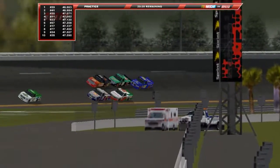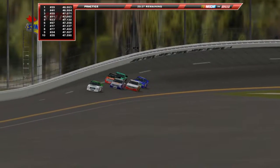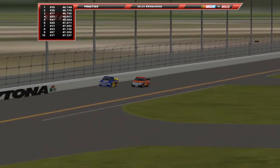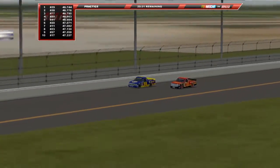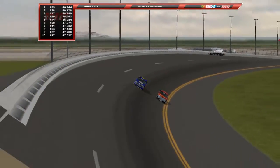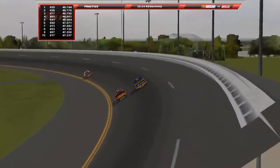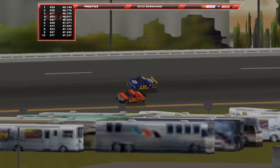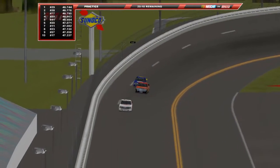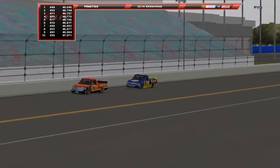Those Dodges trying to work their way around the track. No idea where Peter is right now, but we'll go on around, take a look. There's Nathan Stapleton in that 70 and Trey Wright in the 88, one of 2 Napa Auto Parts cars in this race. Both of them look the exact same.